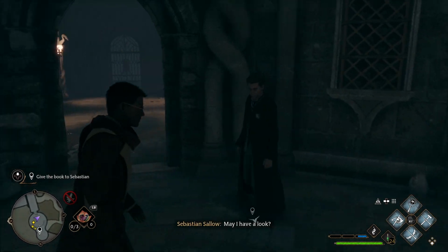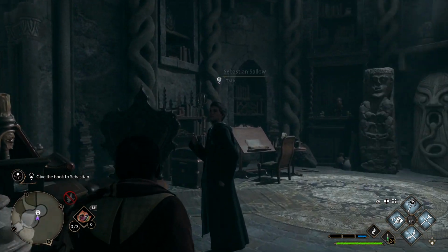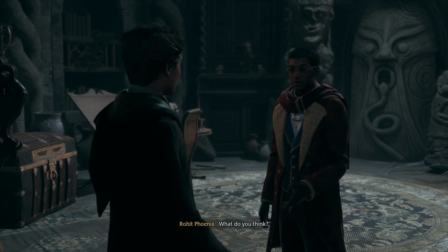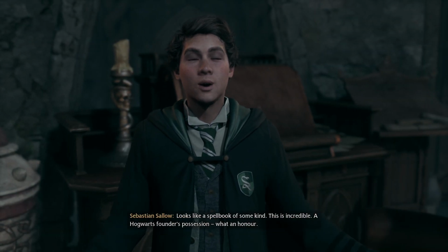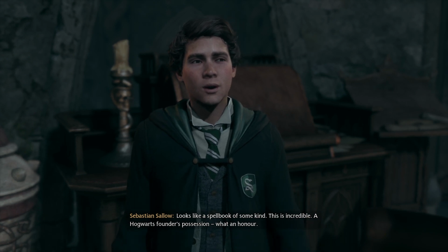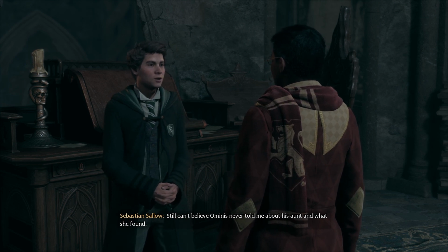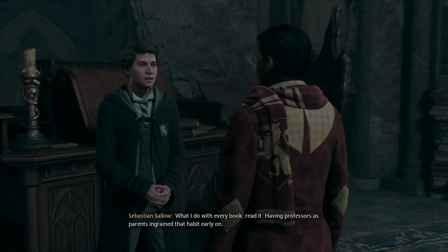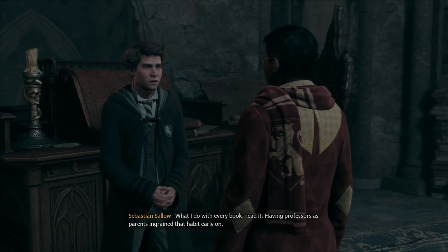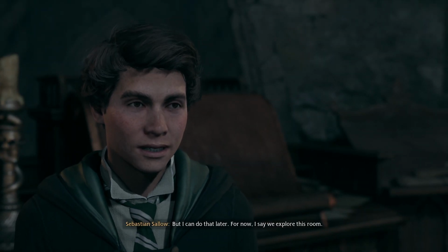May I have a look? What do you think? Looks like a spellbook of some kind. This is incredible. A Hogwarts founder's possession. What an honor. Still can't believe Ominous never told me about his aunt and what she found. What will you do with Slytherin's spellbook? What I do with every book. Read it. Having professors as parents ingrained that habit early on. But I can do that later. For now, I say we explore this room.